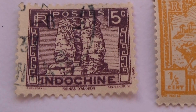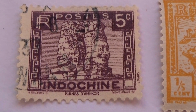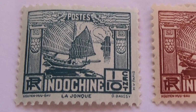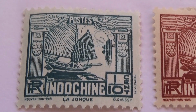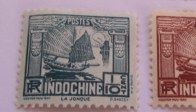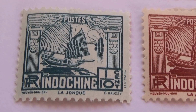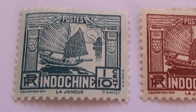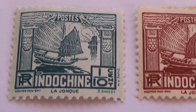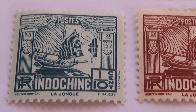Okay, and then we have this 5-cent one. Then we have a whole bunch of these. Look at this, 1/10 of a cent. Really? 1/10 of a cent. Different, huh? A lot of kids today would never believe that they actually had stamps that were 1/5 and 1/10. You know, because how do you get 1/5 of a cent or 1/10 of a cent? There's no way their brain could wrap around that.